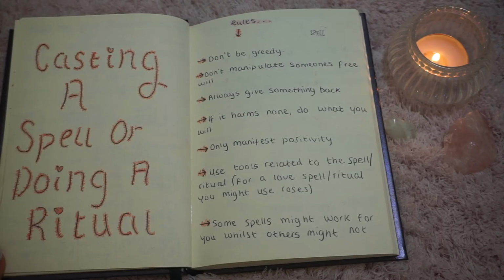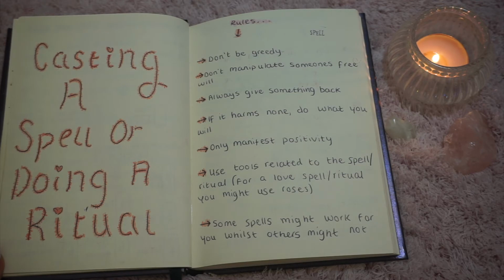Next we've got casting a spell or doing a ritual. So rules: don't be greedy, don't manipulate someone's free will, always give something back, if it harms none, do what you will, only manifest positivity, use tools related to the spell ritual. For a love spell ritual you might use roses like I said. Some spells might work for you whilst others might not.